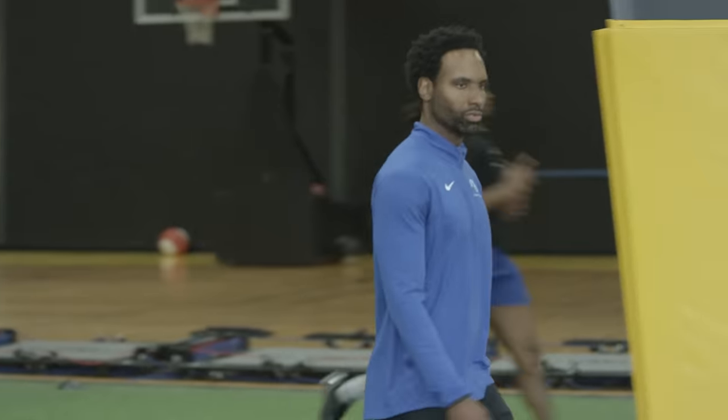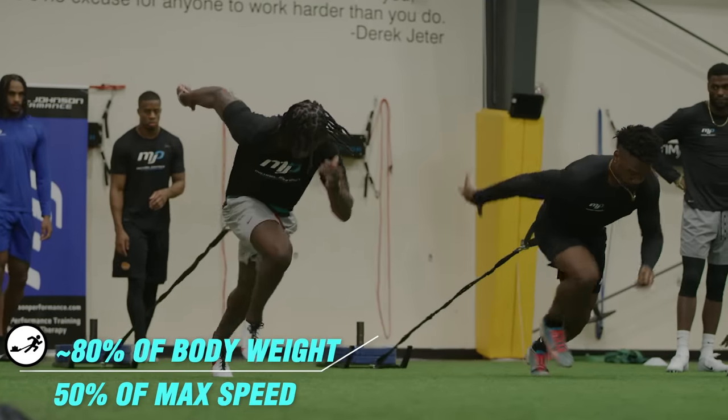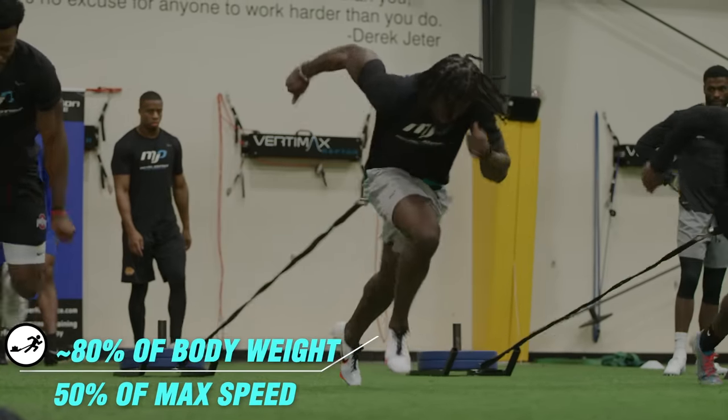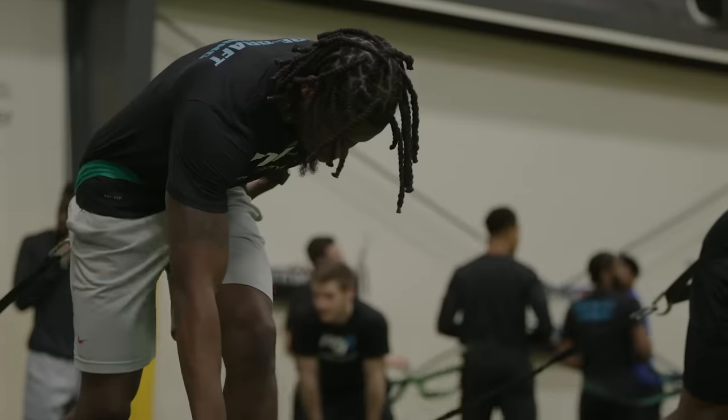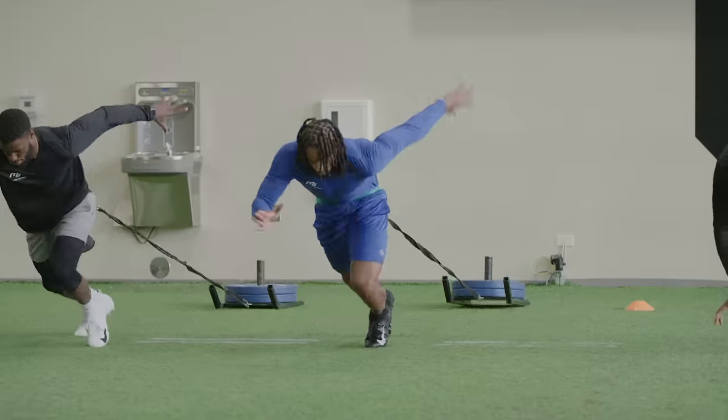Yeah, good run. We do sleds a minimum of one time a week. Sometimes we'll go up to twice a week with sleds. I mean, we like to pull them pretty heavy. You know, we're gonna take a percentage of their body weight and really work off a percentage of max velocity to tell us how much load to put on the sleds. And research has proven that it's gonna be optimizing the power. The power is really in that middle part of that 40. So that's why our guys run pretty fast, because we do a lot of sled training.